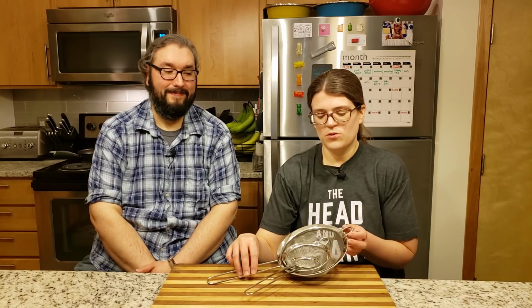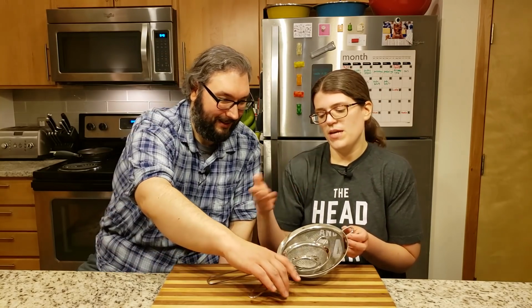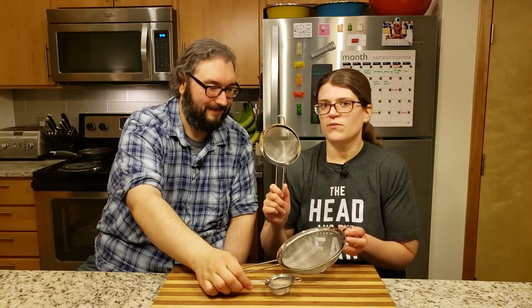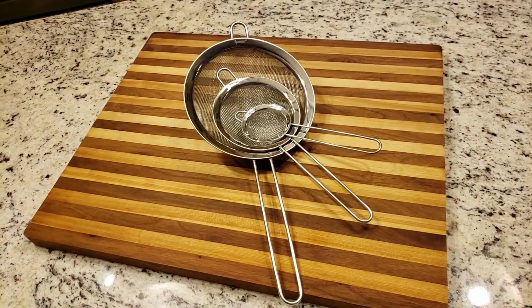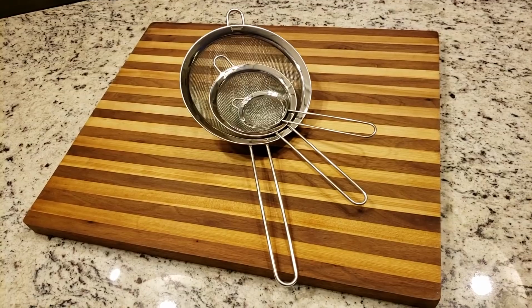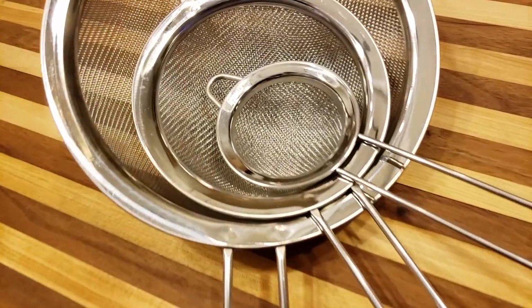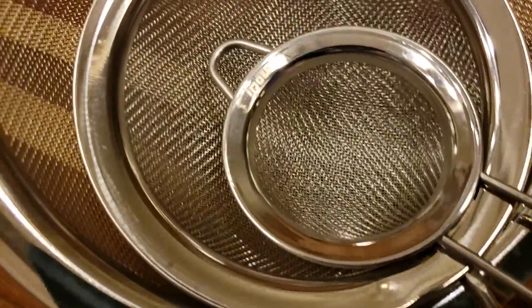Number 3 is this set of stainless steel fine mesh strainers. So we got these to strain vegetables, beans. This one can actually be used for tea as well. We haven't done that yet, but it's nice to have them in different sizes for different kinds of jobs. This one is the one we use the most often. We use it to rinse our can of black beans or whatever kind of beans we're opening. You'll see this in a lot of our videos.